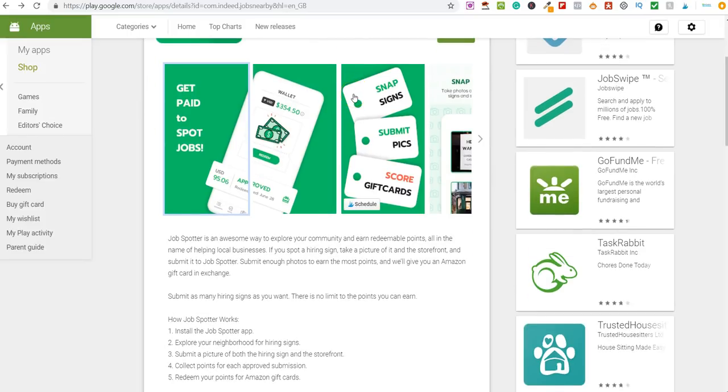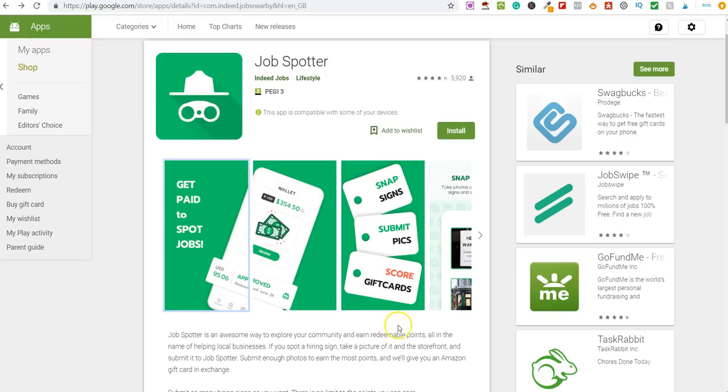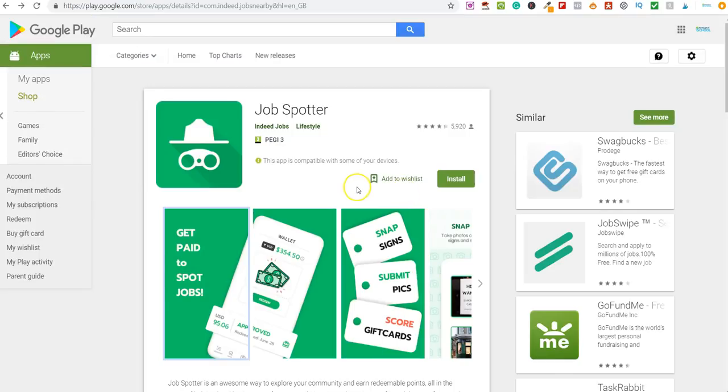Now I did a few different reviews for this, but basically it's broken down into 5 really simple steps. So how Job Spotter works, well, you install the app, and then when you're out and about, if you see any help signs or jobs wanted, you basically take a picture of the sign and the storefront, and then you earn points for every single submission that you submit, and then you can redeem them for Amazon gift cards.